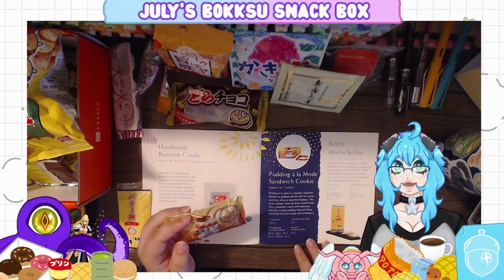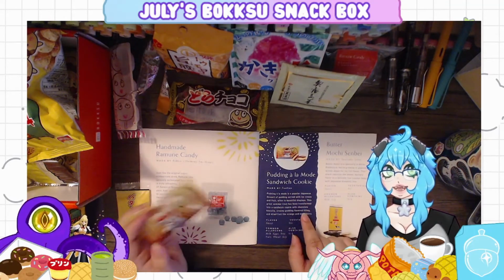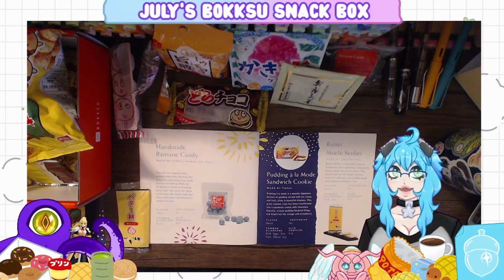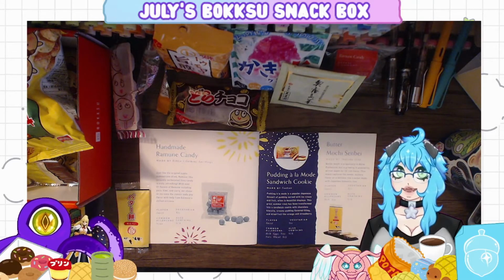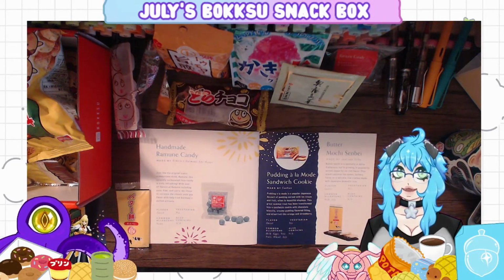All right. So our next one is Pudding a la Mode Sandwich Cookie. If you want to open it. Pudding a la Mode is a popular Japanese dessert for pudding served with ice cream and fruit. Often a beautiful display, this great summer treat has been transformed into a sandwich cookie with chocolate biscuits, creamy pudding flavored filling, and dried fruit with orange and strawberries.